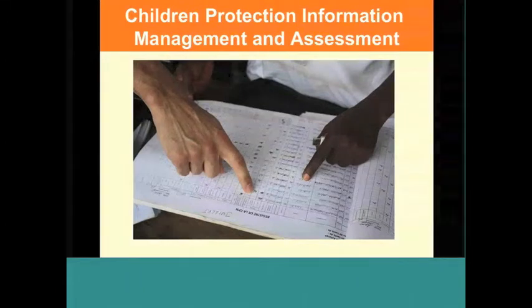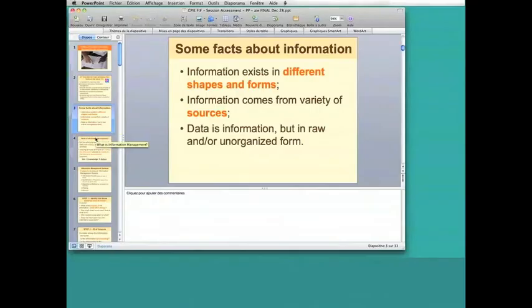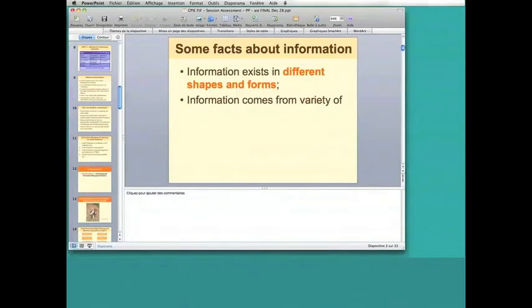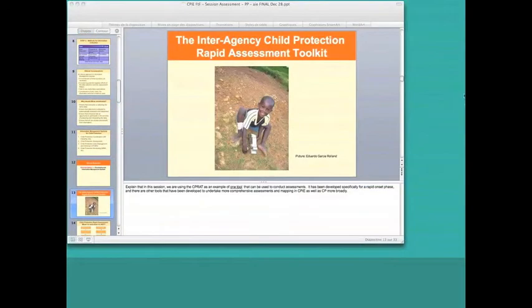Aliasha, I don't know how difficult this is, but because I'm not going to go through the slides of information management, I just want to see if anyone has any questions for these first 12 slides. Otherwise, I'll just go to the assessment part.